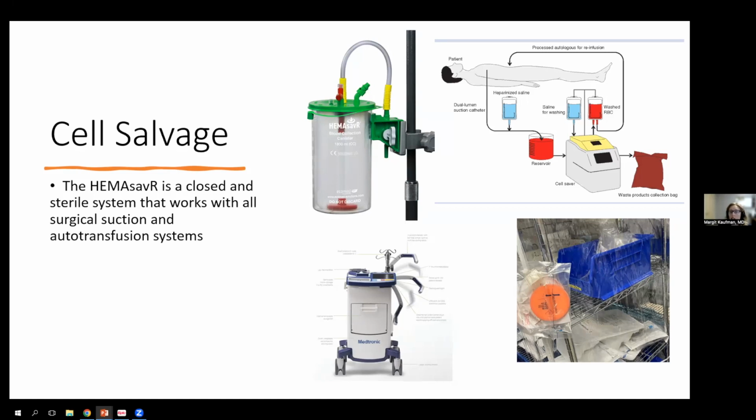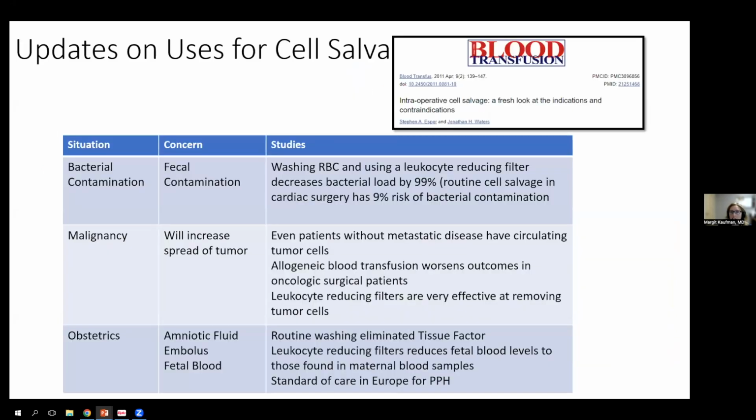There are sterile suction canisters that can be kept in the operating room in case there's bleeding that's either expected or unexpected, to be able to capture blood that could be heparinized until a machine can be brought into an operating room. On the bottom right is a picture of that, the salmon colored disc. That's our leukocyte reducing filter that we use for more contaminated cases.